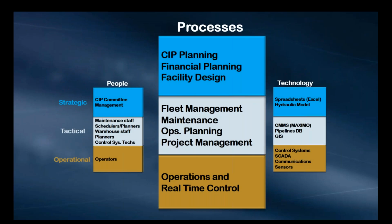As a reminder, we just saw this a couple of slides ago, but the process column in the center is our focus for business process modeling. The important feature is that these models are layered. So at the very top, we would expect at a strategic level to see capital improvement program, planning processes, financial planning, facility design or redesigns that occur less frequently, but they are intended to drive those high-level activities that are required in every utility.